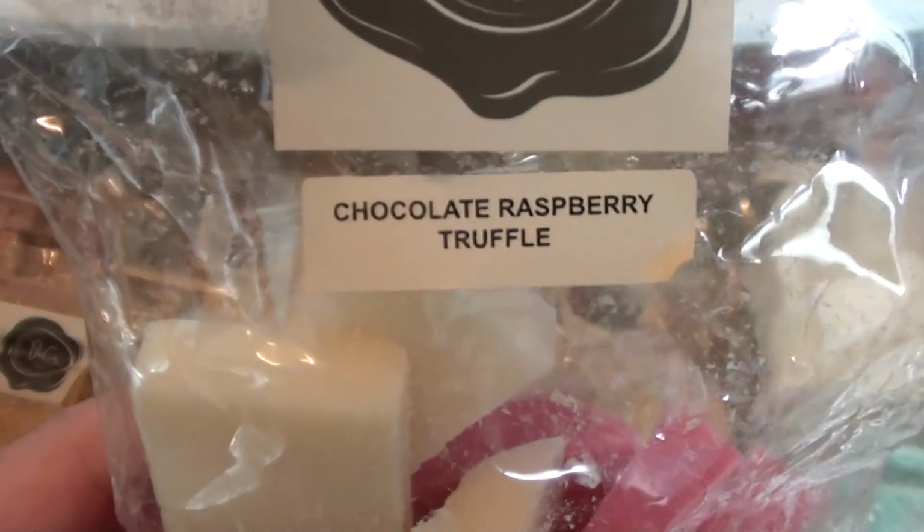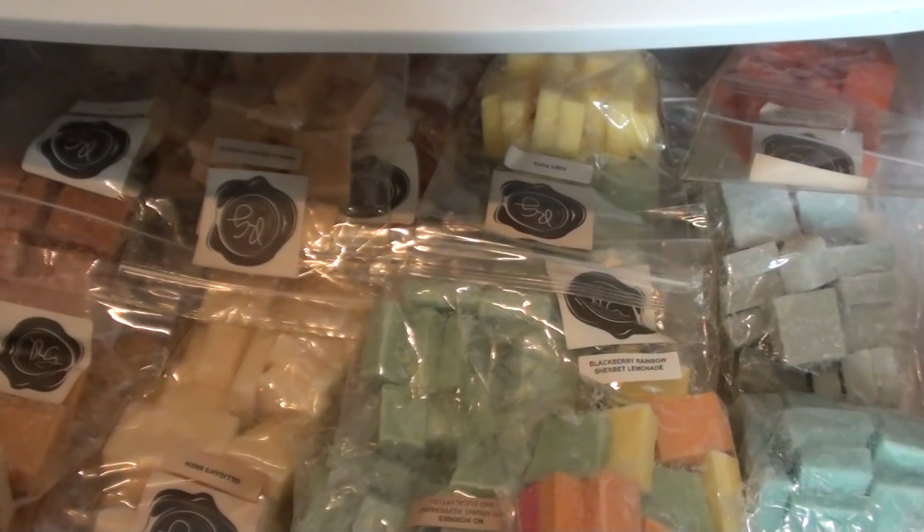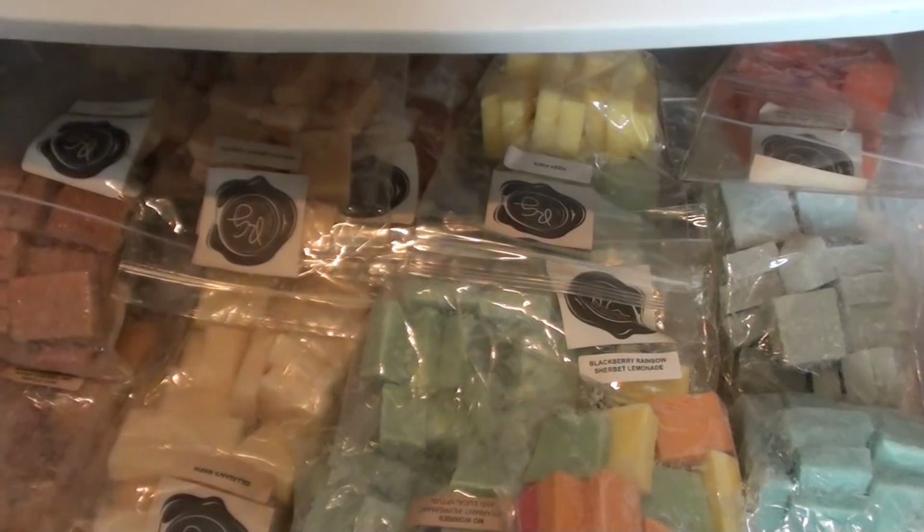Chocolate Raspberry Truffle. You see what I mean? I still have a layer to go here. This is ridiculous. I have just straight olive. So my goal is to not purchase any other mini melters. The only other mini melter that I really wanted, like I wanted two.